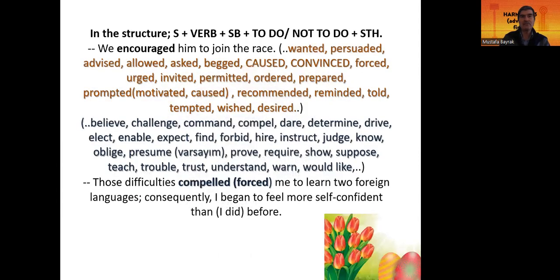Okay, in the structure subject, verb, somebody, to do or not to do something. For example, we encouraged him to join the race, or we wanted him to join the race. We persuaded him to join the race, etc., etc. These difficulties compelled me to learn two foreign languages. Consequently, I began to feel more self-confident than before, or than I did before. Than I felt confident before. Okay.